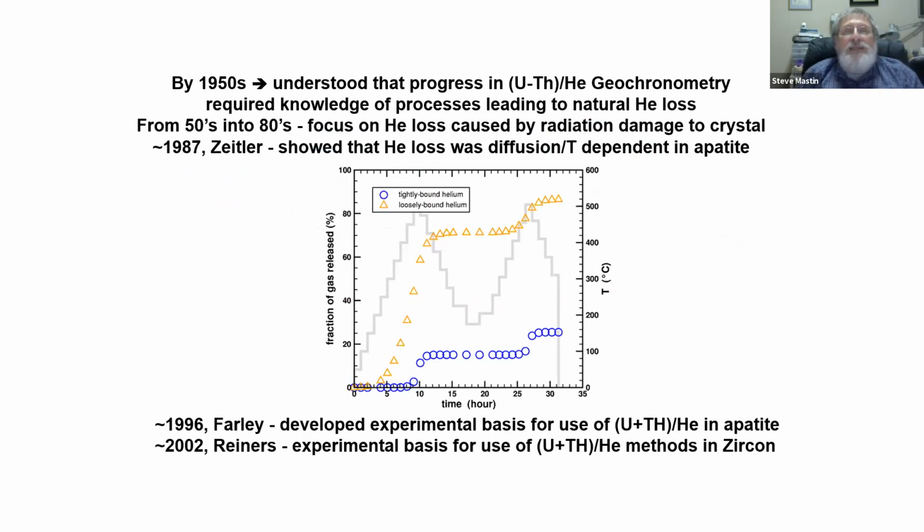And so by the 1950s, we understood pretty well. So this has been going on for 40 years. And in the 1950s, we probably finally got it into our heads that we were never going to use helium ages for geochronometry until we could figure out and correct for the loss of natural helium. So from the 50s into the 80s, people got it into their heads that helium loss was caused by radiation damage to the crystal. So as the crystal got zapped, it produced little passageways and the helium escaped down those passageways. Or the helium was near the surface of the crystal and it escaped from the surface of the crystal.